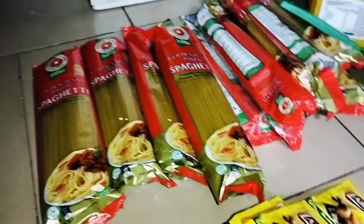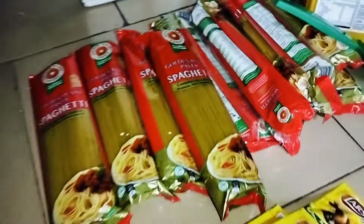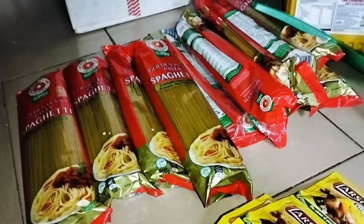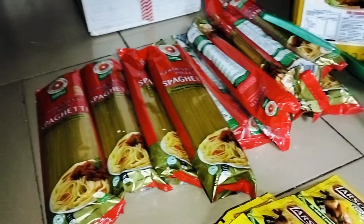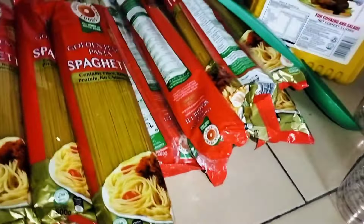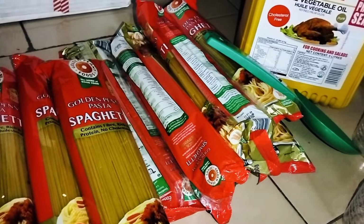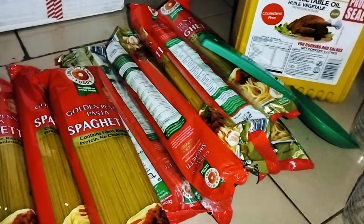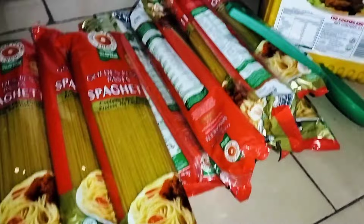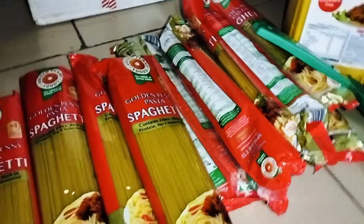The next thing I bought is spaghetti. I was supposed to buy one carton of spaghetti, and I budgeted 12,000 naira. But going to the market today, they were telling us a carton of spaghetti is like 14,000. Half of this is 7,000 naira, so we had to buy half of it because I'm not a lover of spaghetti. My kids are not even lovers of spaghetti. So we don't normally eat spaghetti. It's just sometimes when I don't know what to cook, spaghetti becomes an option.